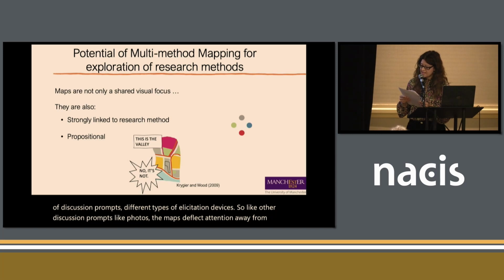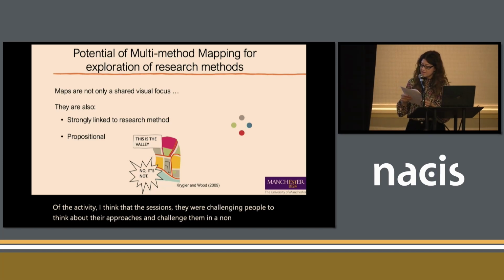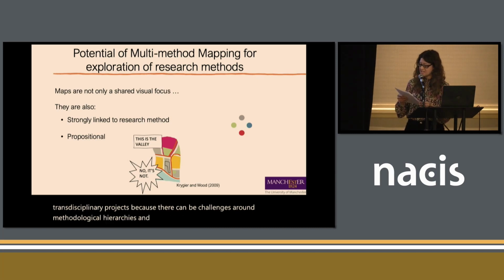One researcher said in an interview after the activity, "I think that the sessions, they were challenging people to think about their approaches and challenge them in a non-confrontational way, so that people were given space to think and to share without any judgment about what they were doing." This can be of particular benefit in transdisciplinary projects because there can be challenges around methodological hierarchies and challenges in conversations.